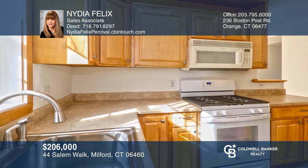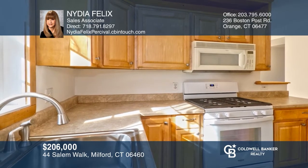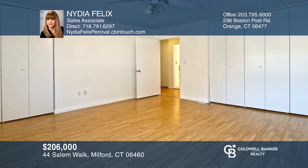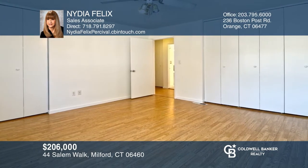This desirable move-in ready townhouse condo with parking features a bright updated kitchen, a large living room, and a dining room area with sliders leading to a quaint patio. There are 2 spacious bedrooms with abundant closet space and a large finished lower level.